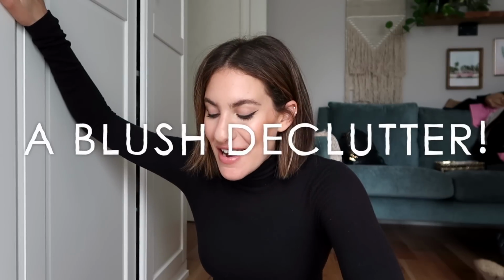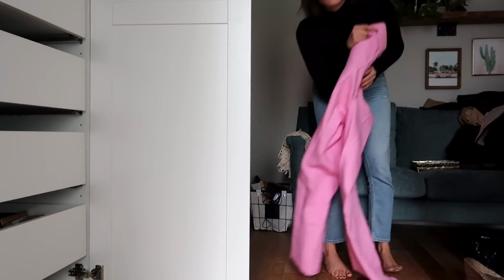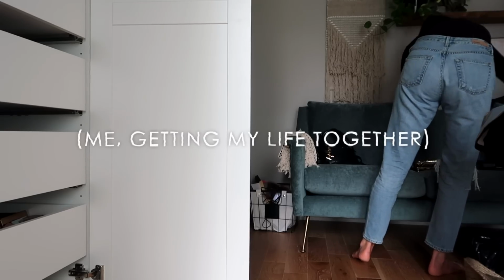That could really only mean one thing. We are about to go through this little baby over here and we're gonna do some decluttering. So let me just pretend like there isn't a mountain of clothes in the background. Just gonna push everything to the side and pretend that that is not there.